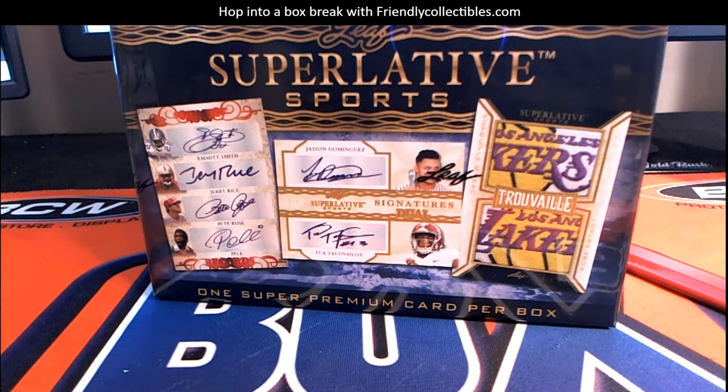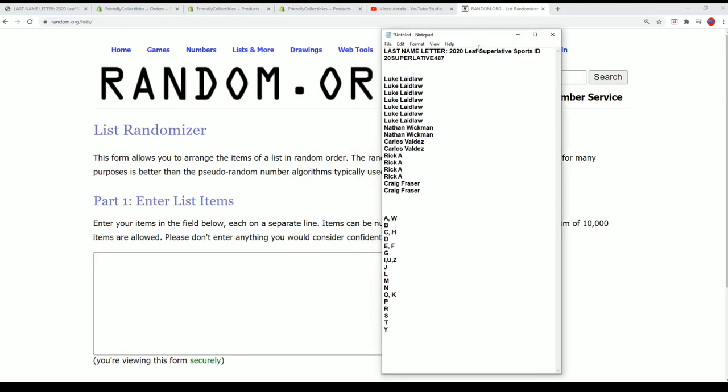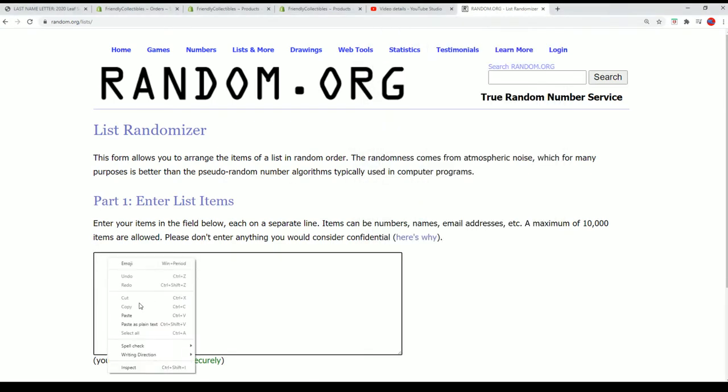Let's see how things pan out. We are looking for treasure. We're panning. And we're going to go through.